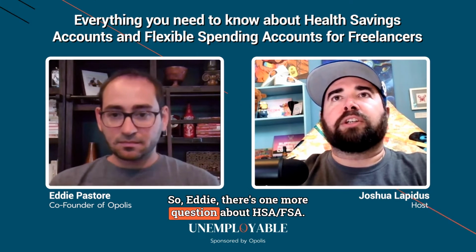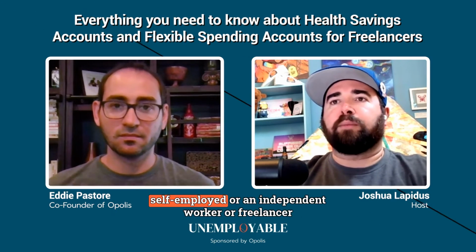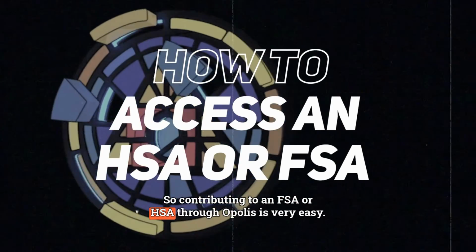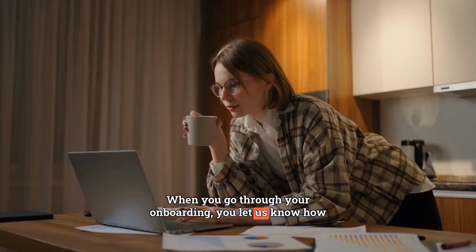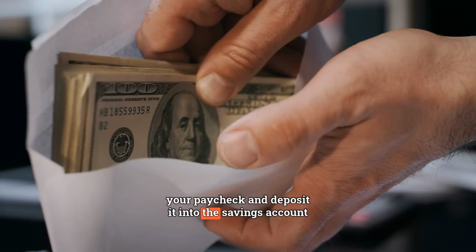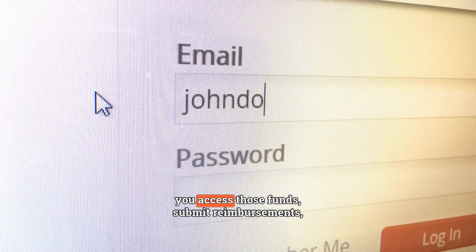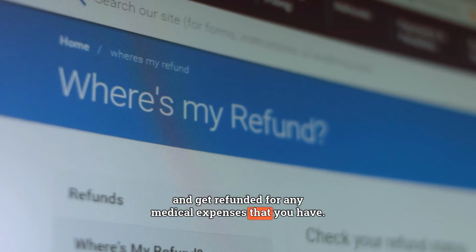So Eddie, there's one more question about HSA, FSA. Generally speaking, how does somebody who is self-employed or an independent worker or freelancer access an HSA or an FSA account? So contributing to an FSA or HSA through Opolis is very easy. When you go through your onboarding, you let us know how much you want to contribute, and then we withhold it from your paycheck and deposit it into the savings account that only you have access to. So then you log into a provider that we use to access those funds, submit reimbursements, and get refunded for any medical expenses that you have.